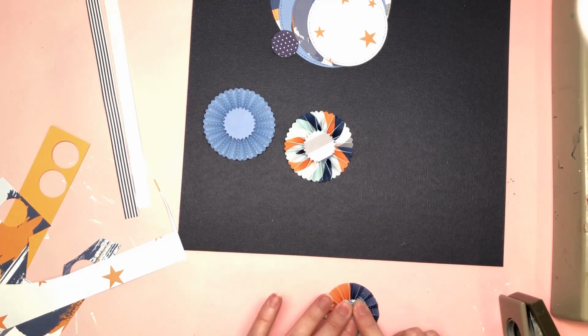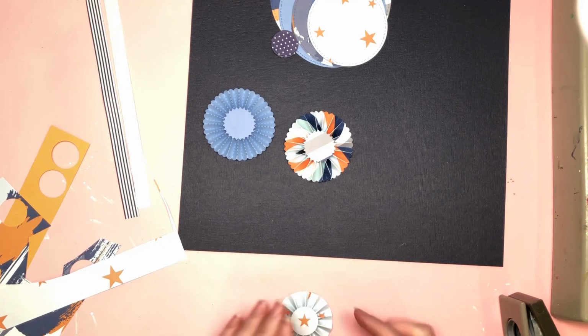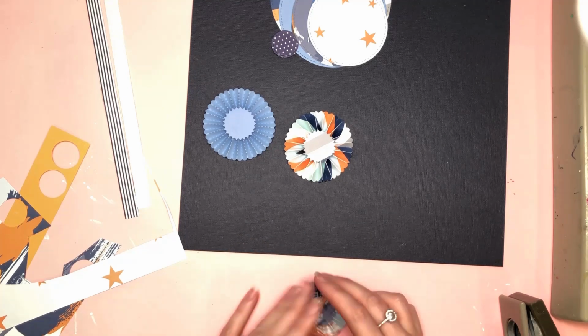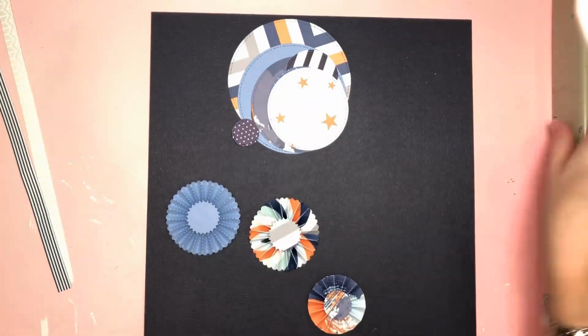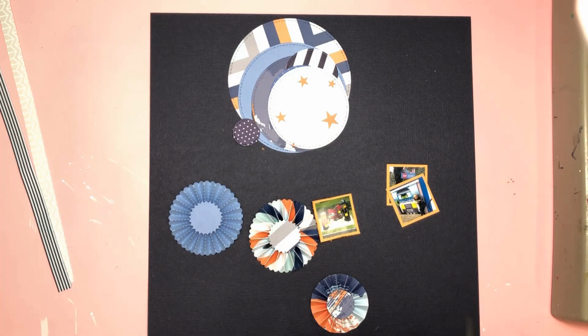So for this layout I've been inspired by circles. So you can see me there busily making circles. I have cut a number of them out of all of the fabulous August pattern papers. I've just used some metal dies to do that. That could easily be done with a circle cutter or by drawing round templates.